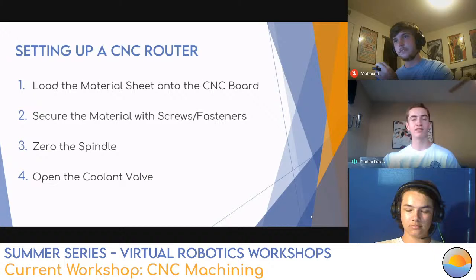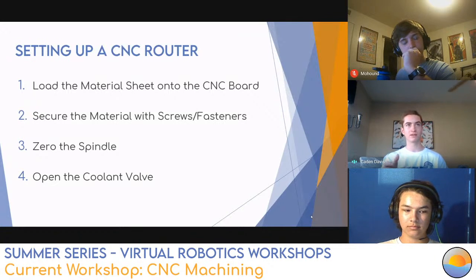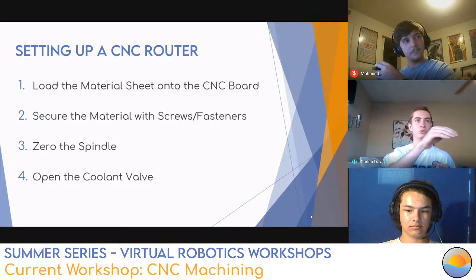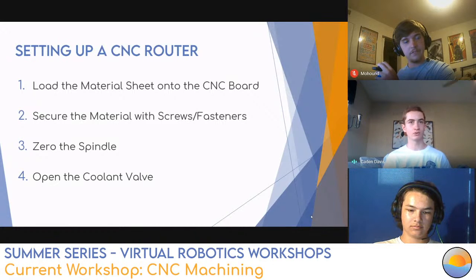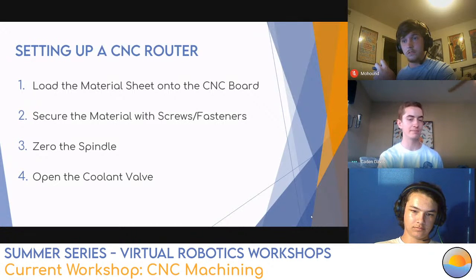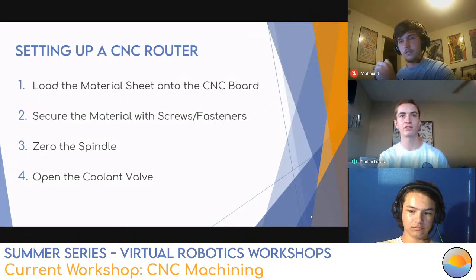Then you will zero the spindle. You do this using a little remote control. You move the spindle to whatever spot you want to set at 0, 0, 0. And then you click the set button and it's calibrated. Finally, you will set up whatever coolant method you have, whether it is air coolant. I know for us, we use the mist coolant. So we will turn on the pneumatic valve and turn on our coolant valve, wait for it to start spraying, and then we'll start our cut.